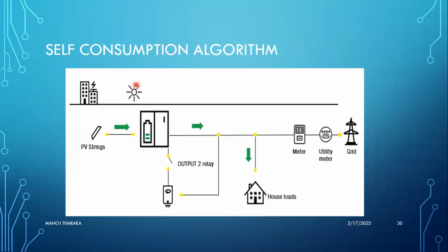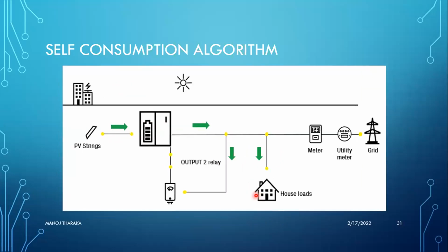When the solar energy increases, the excess energy will be used to charge the batteries while supplying the home loads. When the solar PV energy increases again, and the batteries are also fully charged, we can then use some additional loads. Suppose we have an electric vehicle at home, we can trigger a relay to operate that load, such as an EV charger, at this stage.